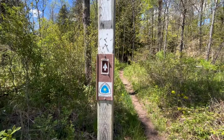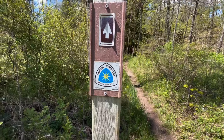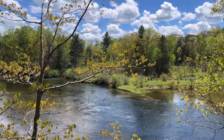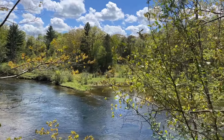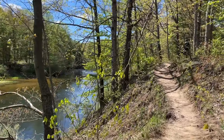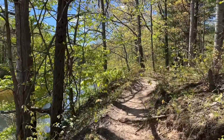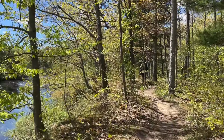All righty, so we are now getting on the North Country Trail. And guys, as we hike along, this is the Manistee River. Look at this. Beautiful day. We are celebrating our 34th wedding anniversary and Mother's Day because one of my sons is with me. So for me, it's an anniversary and Mother's Day celebration.